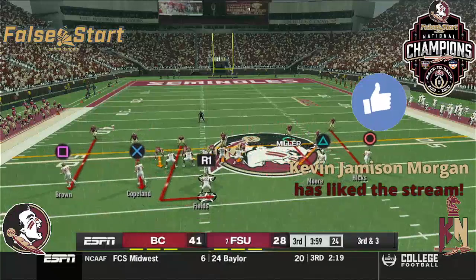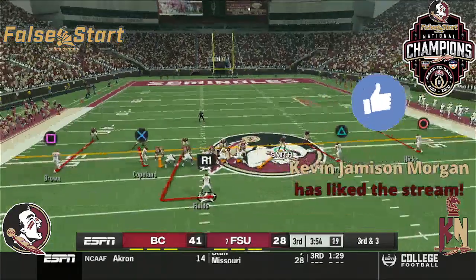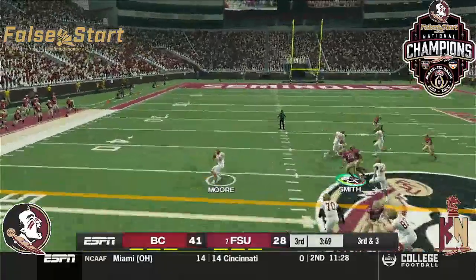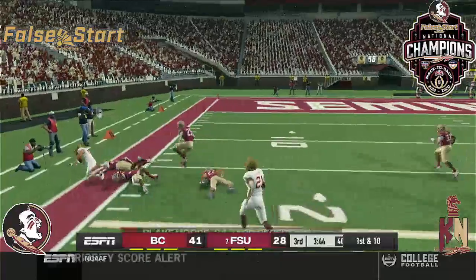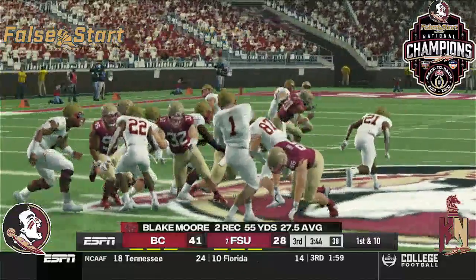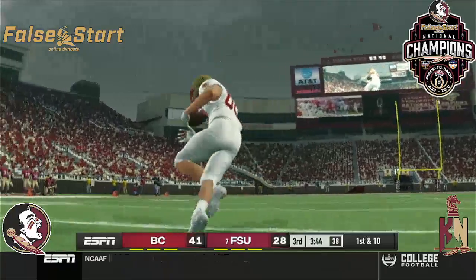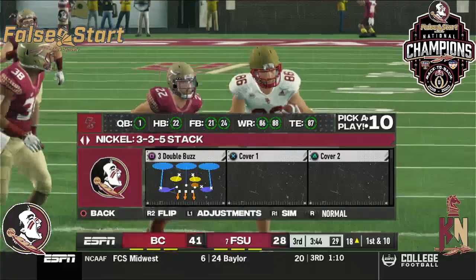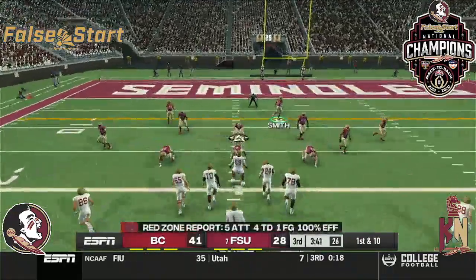Let's go! Ryan, 68! Ryan, 68! Caught out in the open. He's at the 30. And they finally knock him out at the 18. That's a gain of 34 on the play. That makes it first and 10. It's first down and 10 now after picking up some great yardage through the air.